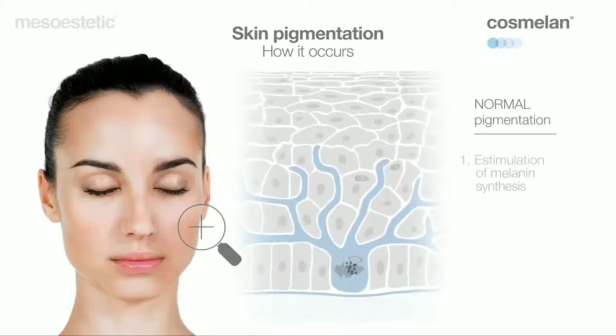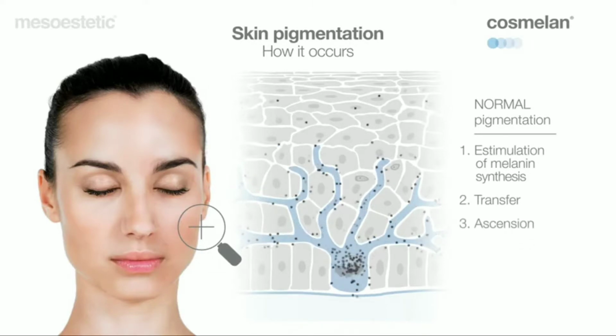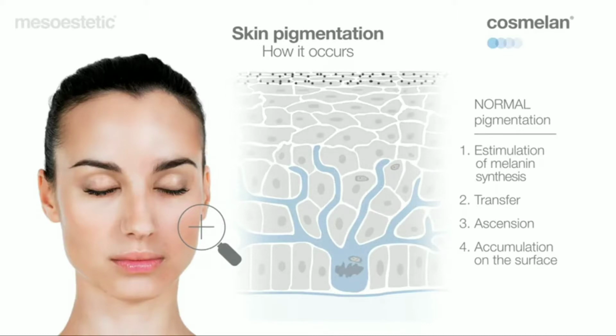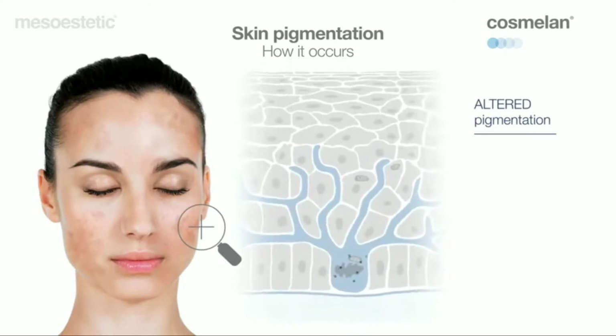Melanocytes are located between the epidermis and the dermis. They are the cells responsible for producing melanin, the pigment that provides the skin with a dark color. Melanocytes respond to solar stimulation by producing melanin inside them, which gradually migrates through their dendrites toward the epidermal cells known as keratinocytes. The melanin moves towards the superficial layers of the skin, where it accumulates and makes pigmentation visible.